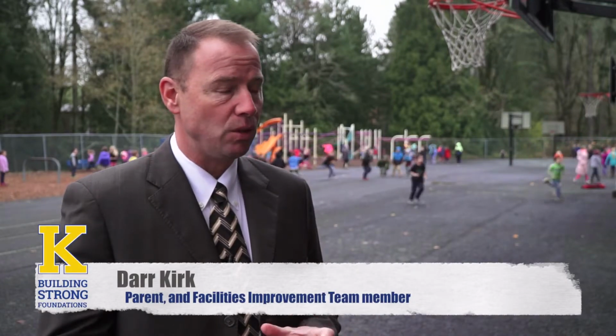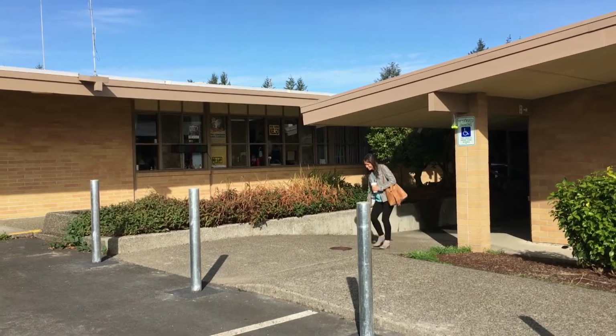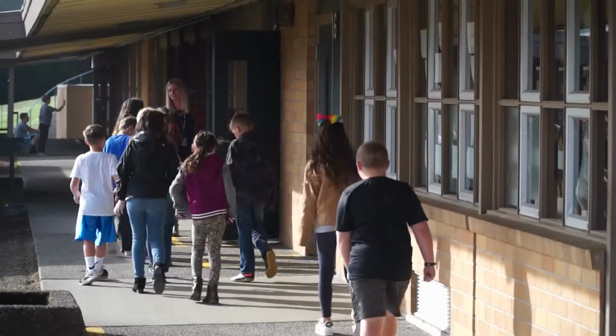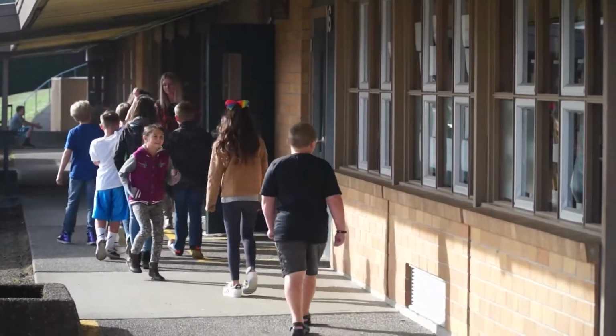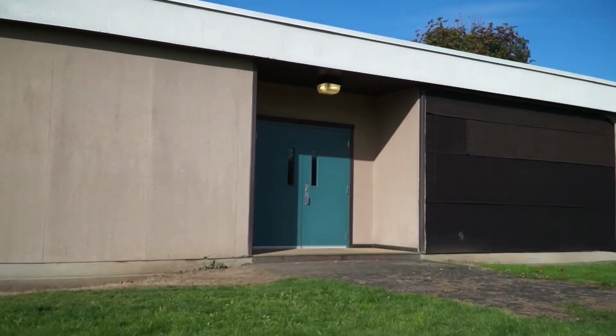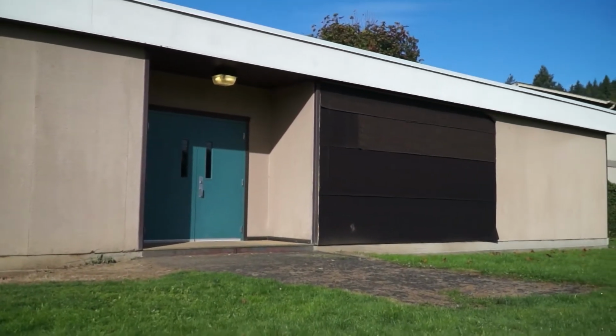We have a couple buildings in our district that you can literally walk in and not pass a faculty member and have access to the building, and that's concerning to me. The safety and security of students and staff is priority one. Each school has specific plans to upgrade and improve safety and security measures.